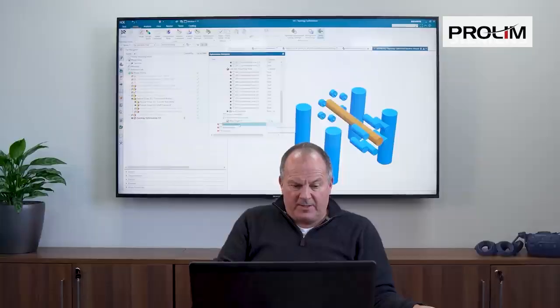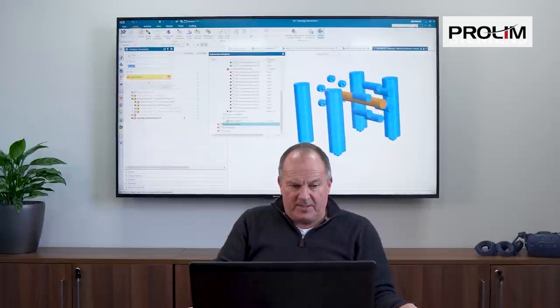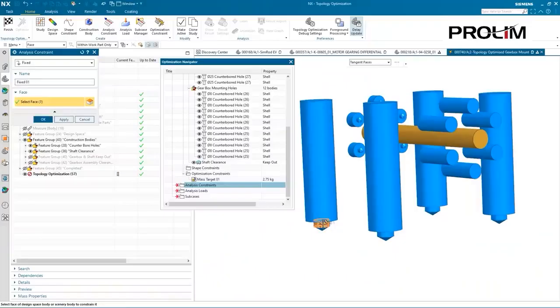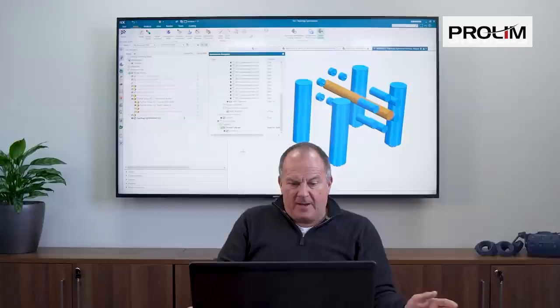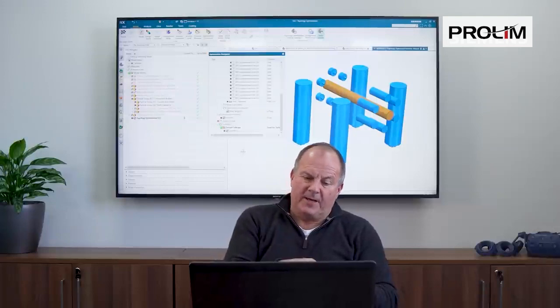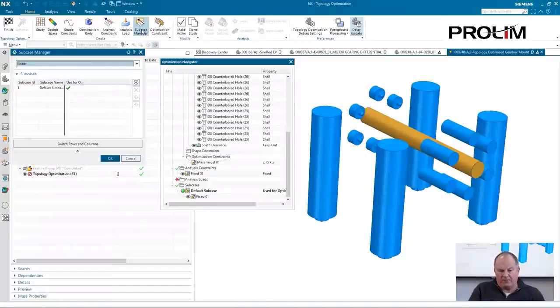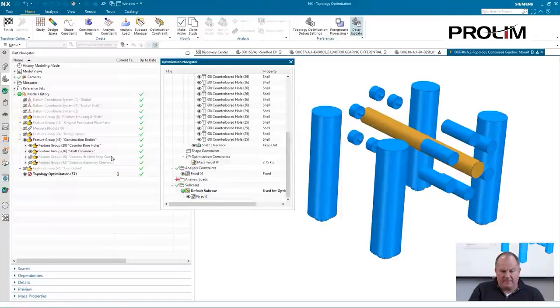I need some constraints. So every topology optimization study would require some analysis constraints. And what I'm doing is I'm going to select these 4 faces here to be fixed. Now, there's a set number of load cases that I want to add, and I'm going to specify 4 specific load cases. So again, there's a default one, but I can just add another 3 very easily.